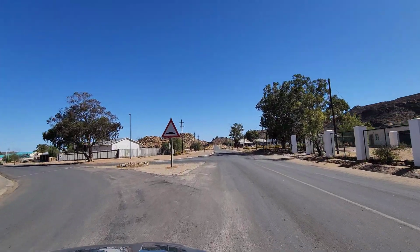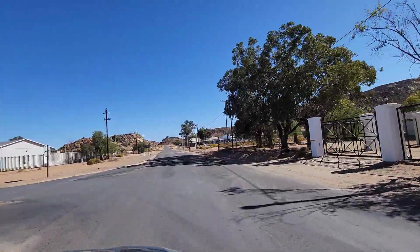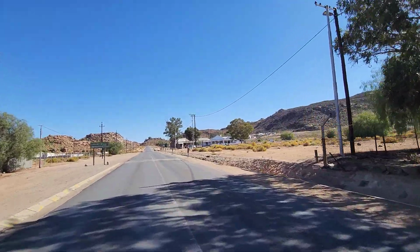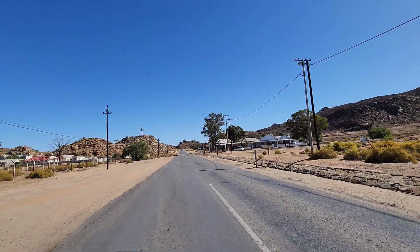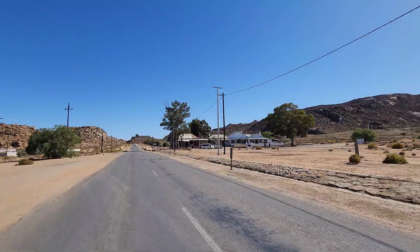Okay. I just want to see what that building is. This goes to Concordia and Goodhouse. Okay. Don't know those names. These look fairly old houses too.